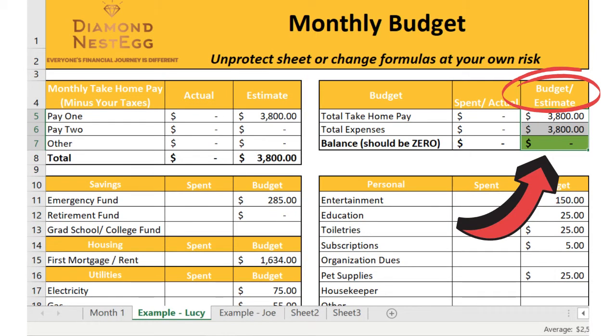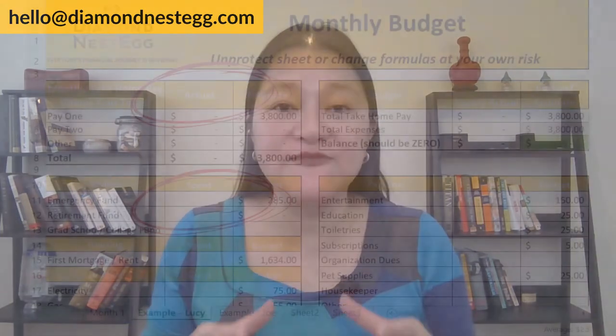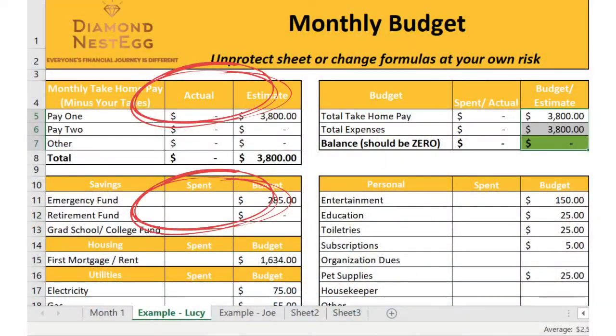Everything in the green boxes is calculated, and you can see that Lucy's budgeted monthly income minus her budgeted monthly expenses is zero. All Lucy needs to do now is go in once a week, or every few days if she's super motivated, and fill out the actual and spent columns. And voila, there's Lucy's zero-based budget.